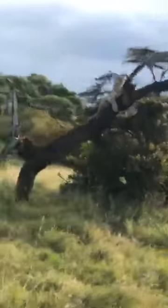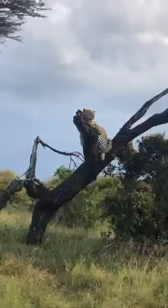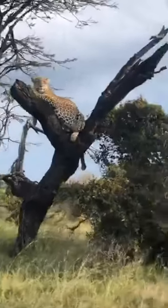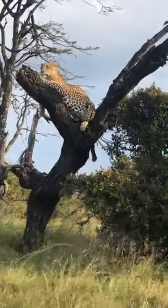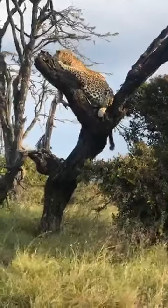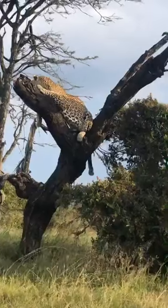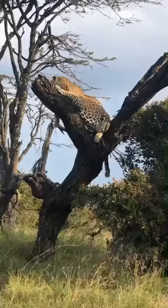What a show! Look at that. Beautiful. Resting on the tree. It's just sitting up on the tree there, on the branch. The cub is behind, so it's just having a bit of a rest out there.